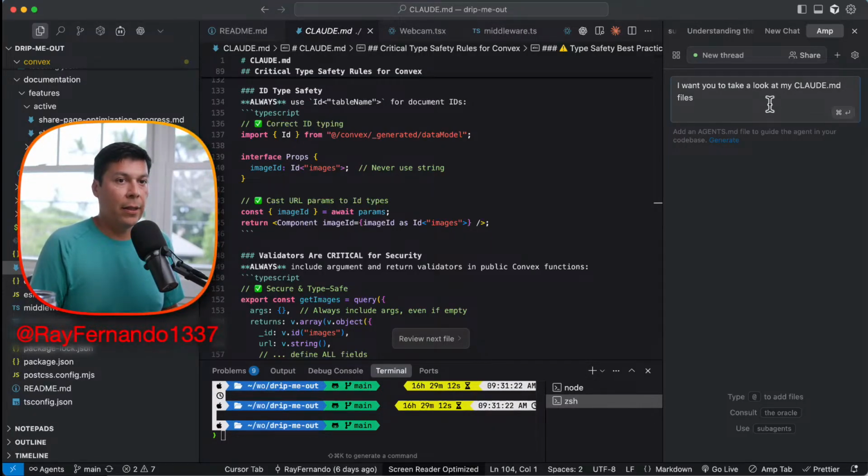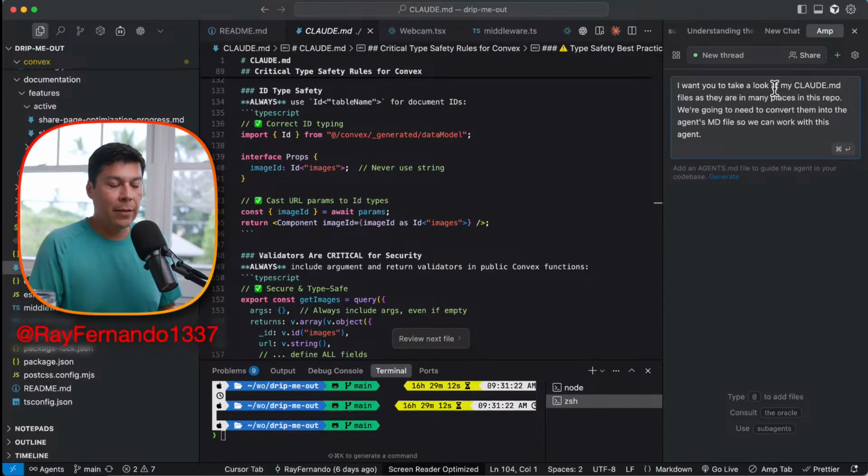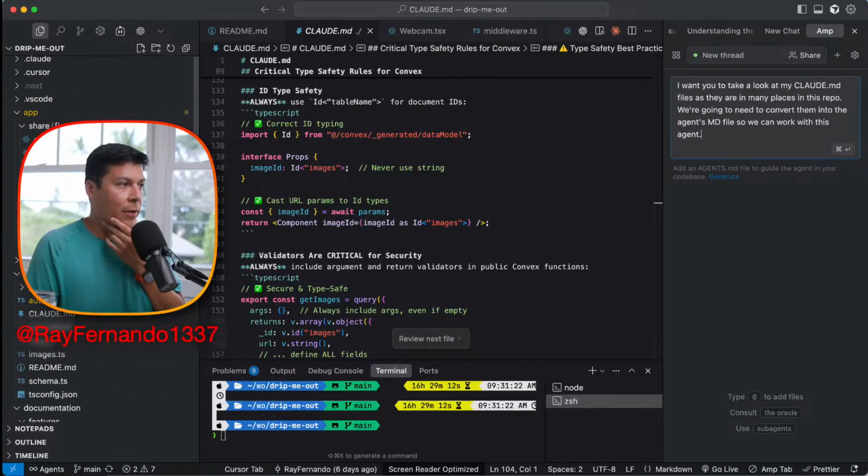As they are in many places in this repo. And we're going to need to convert them into the Agents.md file. And so let's see, generate an MD file so we can work with this agent. Okay, I think that's pretty much it there. So I'm just going to double check that. Yeah, okay, cool. I think that's pretty much that. So I think I have that.